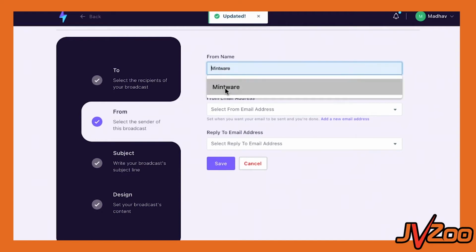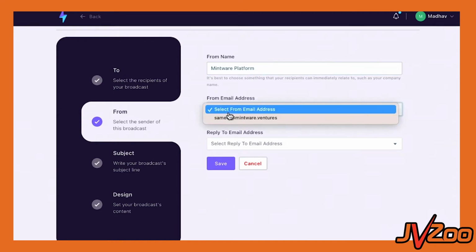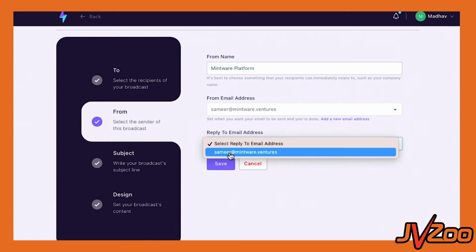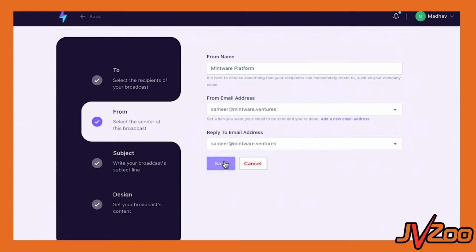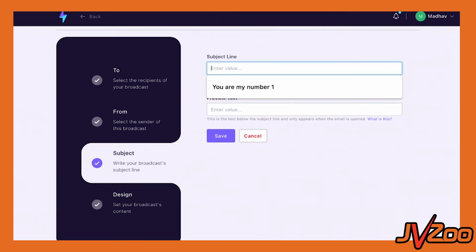So I'll select a from name. I'll say this is going out from Mintware platforms, for example, or you can choose your own from name, the from address. Let's just take my address here. The reply to would be the same one. So when we do that, let's save that. Then you can go to the next step. Now, here you choose your subject line.